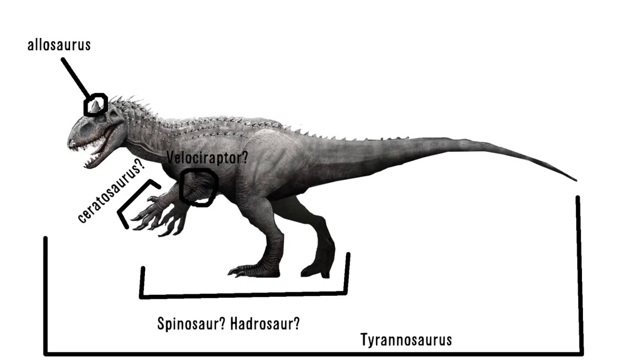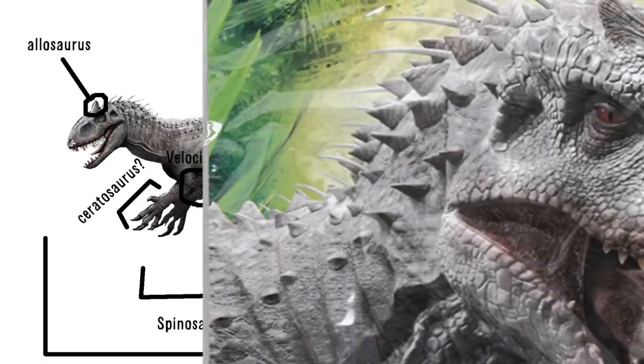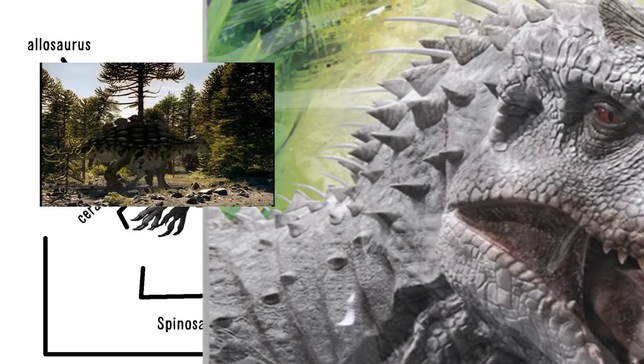Next, we move on to the scales of Indominus. Indominus has thick scales on its back and neck, enough to withstand bullets. It appears Indominus is heavily armored, and no other dinosaur was as heavily armored as Ankylosaurus.